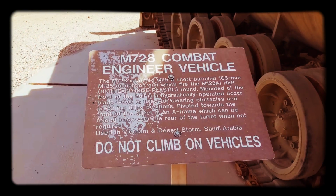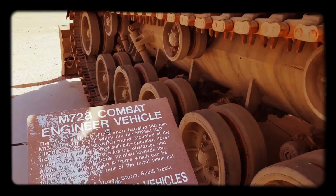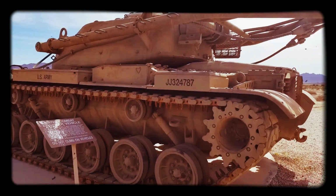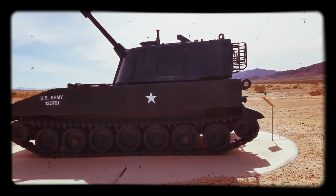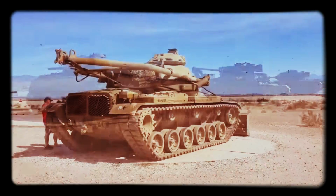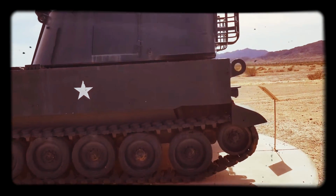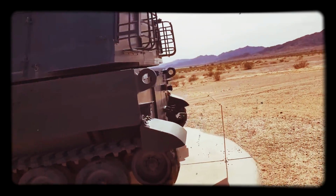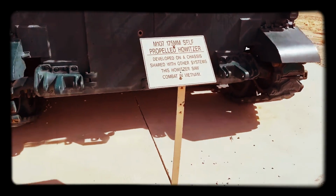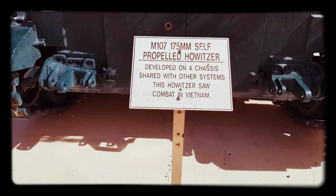M728 combat engineer vehicle, and it says it was used in Vietnam and Desert Storm, Saudi Arabia. This self-propelled howitzer was developed on a chassis shared with other systems. It saw combat in Vietnam.